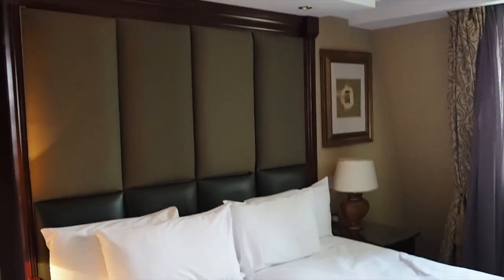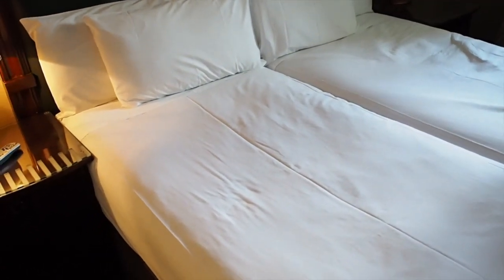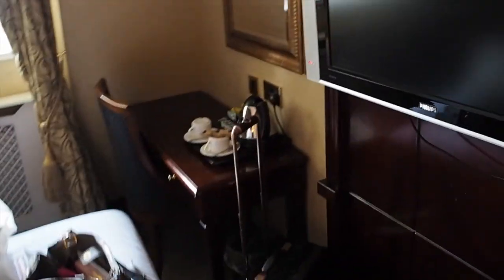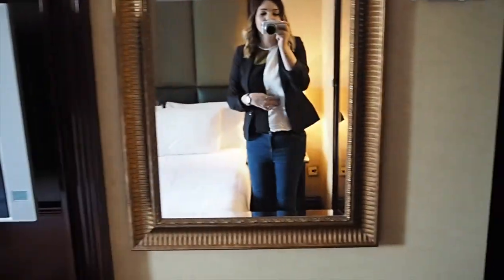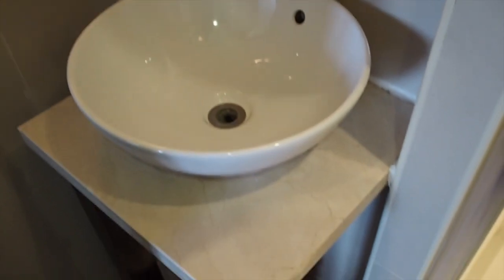Shall I give you a room tour? So this is when you come in. This was meant to be a twin room, but the twins are pushed together. And yeah, it's quite basic, but it's nice. And it was really affordable as well, which was good. And then this is our bathroom. Nice little toilet. Freebies, I spot freebies, hey. And the shower, that's quite a nice shower actually. And the sink, which looks very nice.